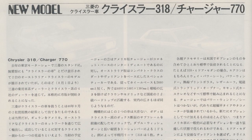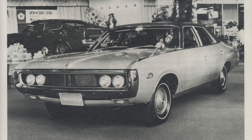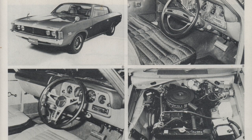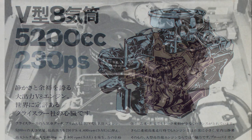Now the first thing I'm going to show you is this magazine, Car Graphic Magazine 1972. You can see right there it says new model, and there's a big spiel about the car and Mitsubishi's plans, and they introduce the dimensions and the performance of the car. It's all pretty dry, and you can see the accompanying pictures there. The beautiful sedan up the top, two-door in the background of course, and the lower four pictures of the Charger looking very nice, the interiors, and of course the engine, and that is a 318 V8 engine sourced from America. Of course they were shipped to Australia.